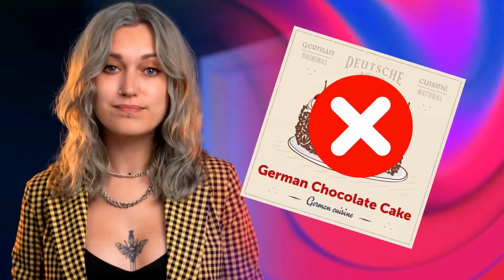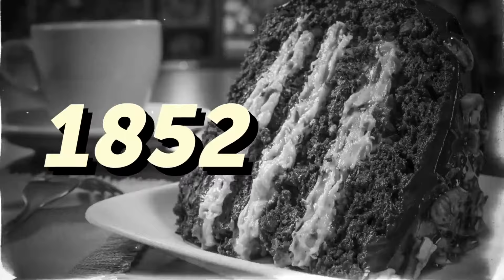German chocolate cake is one of the most delicious cakes out there, but its name has nothing to do with the country at all. Named after an American baker named Samuel German, who made the tasty treat in 1852. All I know is that it's delightful, and no, you can't have a piece.